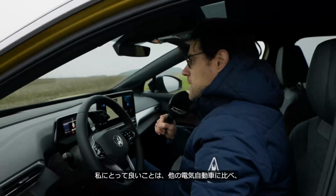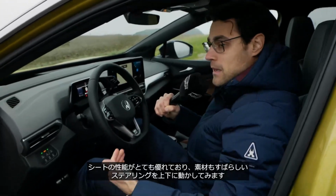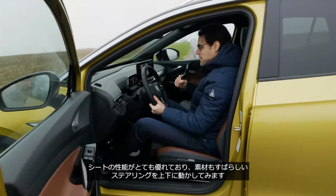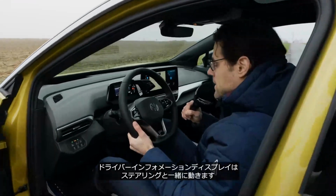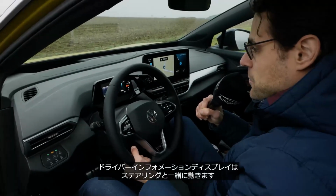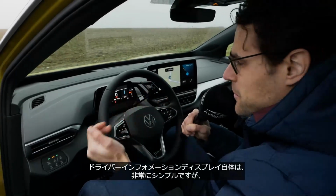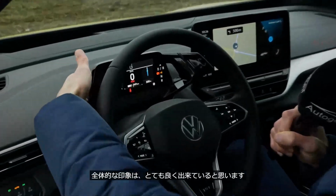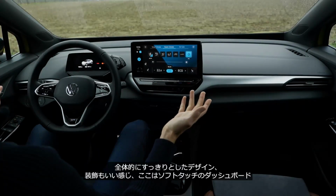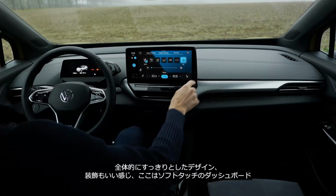But to me, the good thing is here also, if you compare it to other electric vehicles, the seating comfort here, the seat form here is really excellent and also good materials. Then the steering wheel here, up and down, in and out. And you can see here the digital instruments, they are bound to the steering wheel. I think this whole area, it looks a little bit non-premium, I would say, visualization-wise, and also that's fixed on the steering wheel.